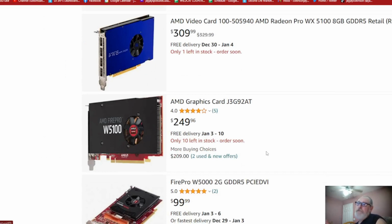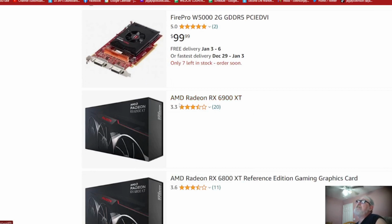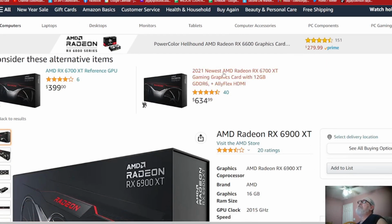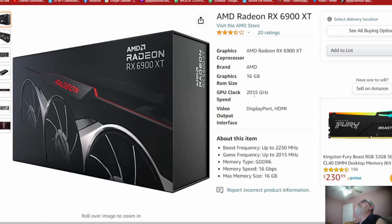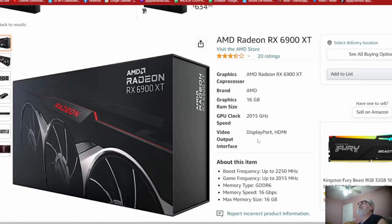So moving on down the road. And do remind you, this is all from Amazon's website. Okay, this is from Amazon. 6900 XT. Well, they don't reveal the price. That means they don't have it up for sale. But if you click on it, they want $634. It's the newest AMD Radeon, 12 GB GDDR6. Now look at this, GPU boost frequency up to 2250, game frequency up to 2015. Okay, so it's got 16 GB of VRAM. It gets 16 gigabits per second. Is there anything special about that card? No. It's got 2 ports. It's got a DisplayPort and an HDMI. 2 ports. That's all it's got.